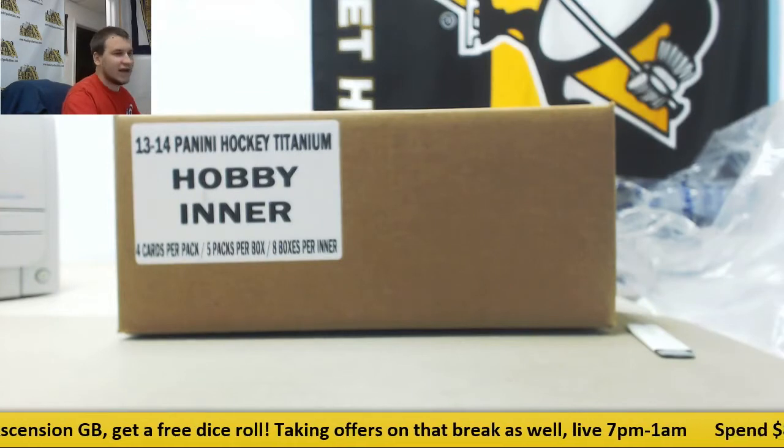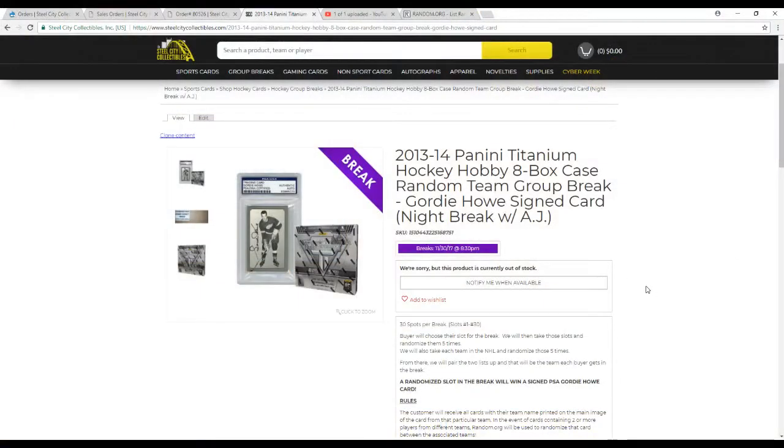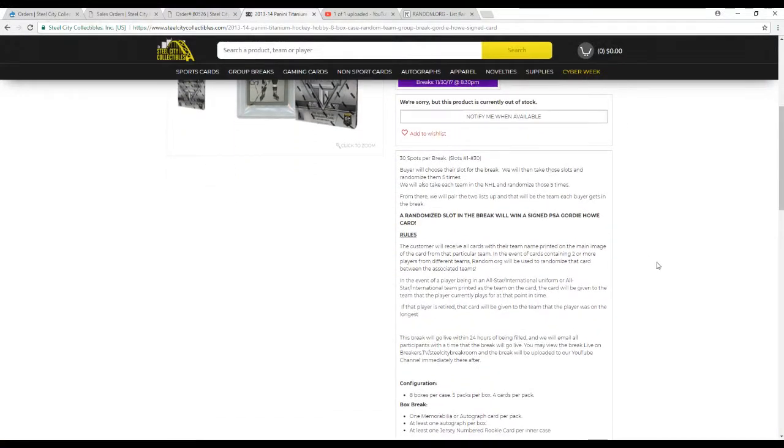Let's put that to the side. Let's go over the rules real quick here, and then we'll bust open this case. 30 spots in the break, so we're going to take all the names and the teams in the NHL, randomize them 5 times each. Pair up the two lists so that each buyer gets a team in the break. After we're done, I'll randomize all the names 5 times again to see who wins that Gordie Howe card. Whoever's on top after the 5th will win.